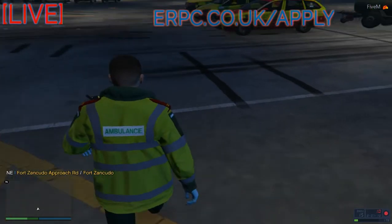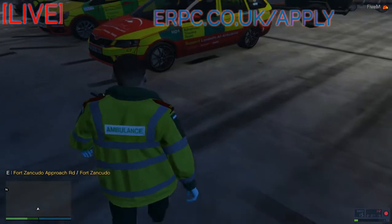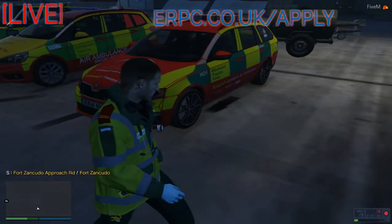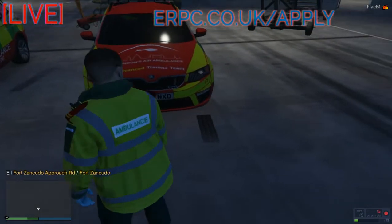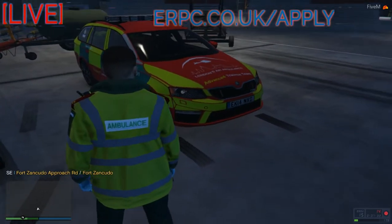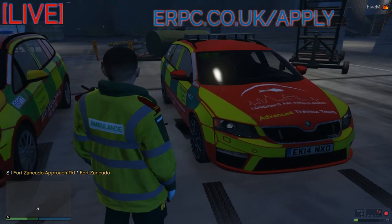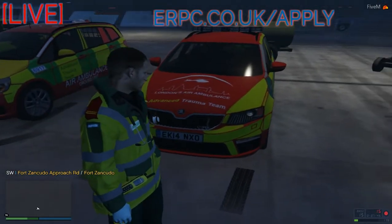And moving on to the other side now, we've got another Skoda here. This is the London Air Ambulance Skoda, the advanced trauma team, supported by the London Air Ambulance vehicle. You won't see these very much out and about. That currently has no staff apart from the Chief Ambulance Officer, but we're hoping to change that in the near future. That's the vehicle of choice.